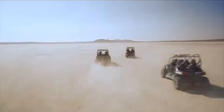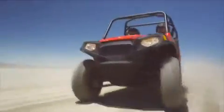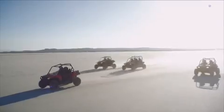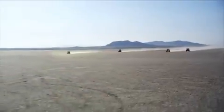One by one, or as a group, the results are the same. Ranger RZR is the only family of side-by-sides that deliver razor-sharp performance. The ultimate combination of power, suspension, and agility. It's time to quit pretending and start performing. It's time for a Ranger RZR.